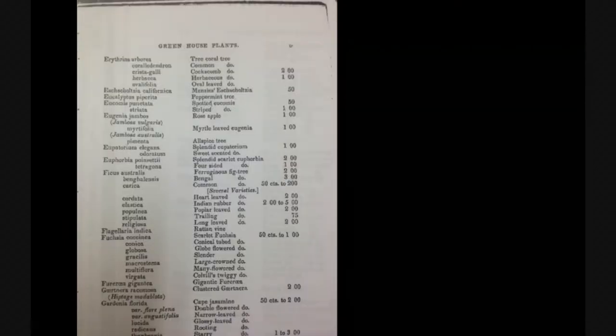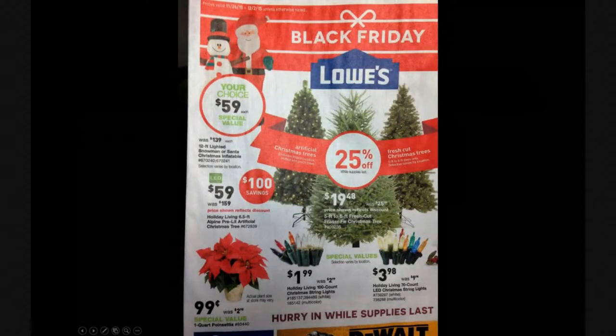It's for fruits and ornamentals, trees and shrubs, greenhouse plants, and they would list hundreds of plants. Even something like geranium, a popular flowering plant, they would have dozens of different varieties or strains. You can see on this list some familiar things, fuchsias and gardenias and ficus. And here there's euphorbia. I'll zoom in. Euphorbia poinsettiae, the splendid scarlet euphorbia, they were selling for $2 a plant in the 1830s. Which is kind of remarkable, because recently Lowe's had a Black Friday sale with 99-cent poinsettias. So we haven't really done so well on getting a better price for them these days.